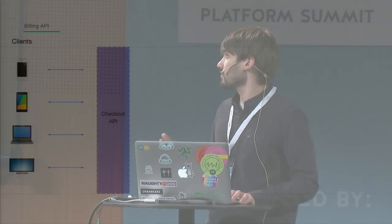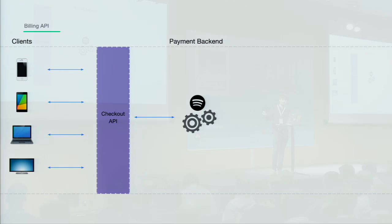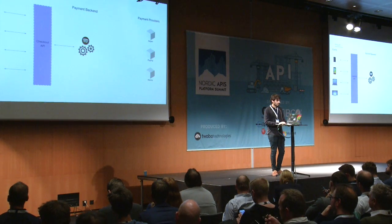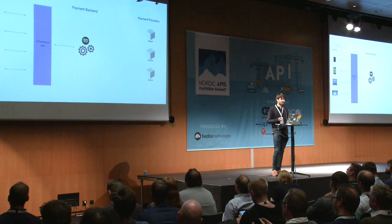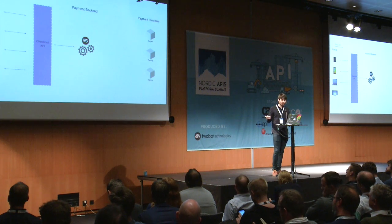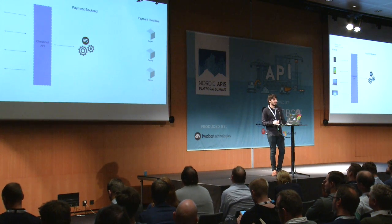So we know by now that we're dealing with a wide variety of clients that collect some sort of information. They send everything over through the checkout API in this multi-step process. And then the checkout API tries to build a set of payment details that the payment backend then tries to validate, right? So if these details are valid, the backend will communicate with the payment providers in an attempt to charge the user.